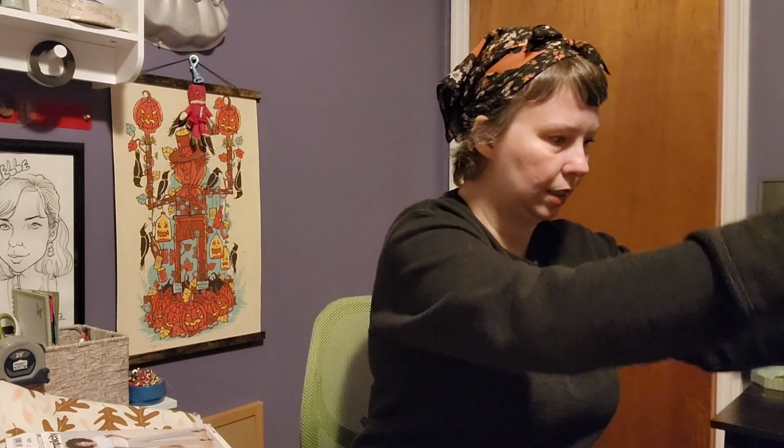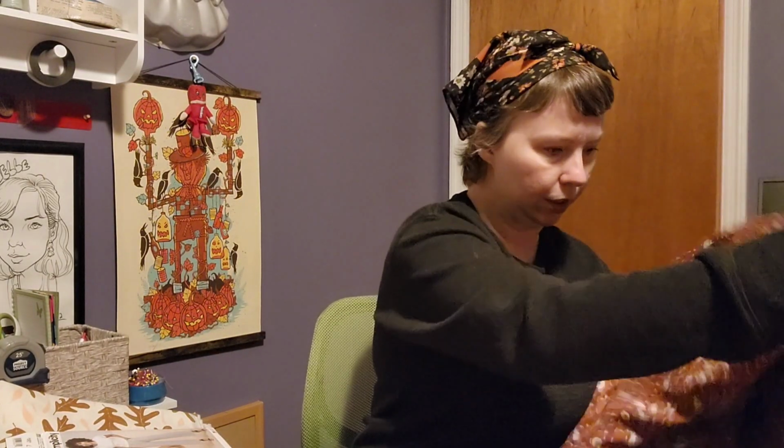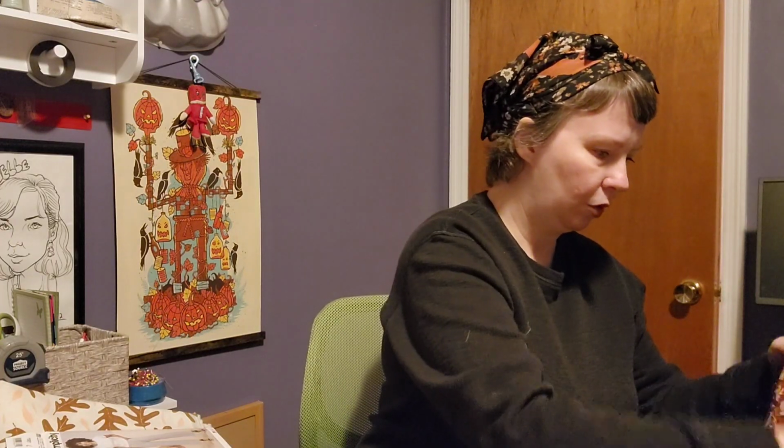But we'll see. Next, I have this beautiful dark orange floral. It kind of has a cool print on both sides. It's very sheer, but the pattern is really dense, so it's not just crazy sheer.